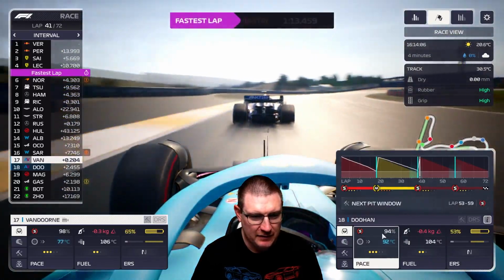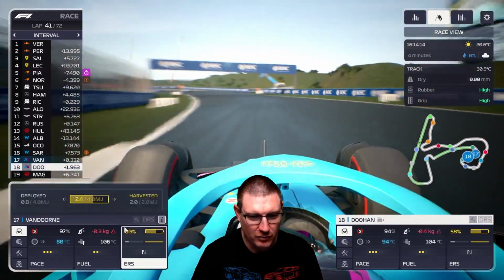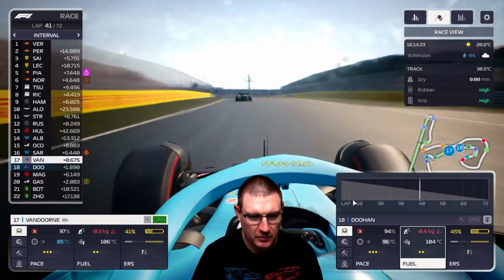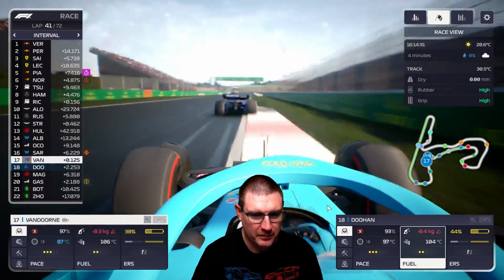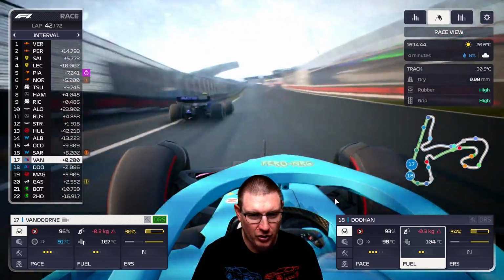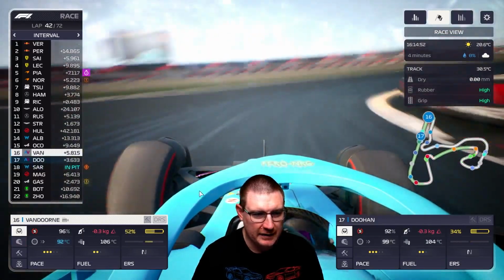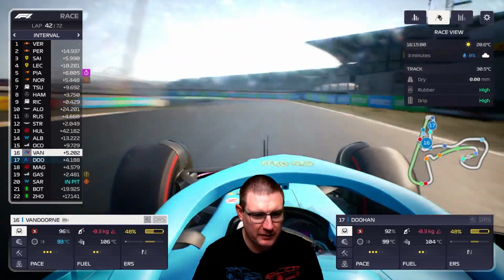And Doohan is only 2.5 seconds back of Van Dorn. Van Dorn seems to have lost out quite badly there somehow. Not quite sure how or why that's happened. But anyway, we should make pretty quick work of Sargent down this straight, I would have thought. And then he's got 6 seconds up the road to Ocon as Sargent comes in. And yeah, 15th and 16th. I think that's where we want to be today, isn't it, at a minimum?